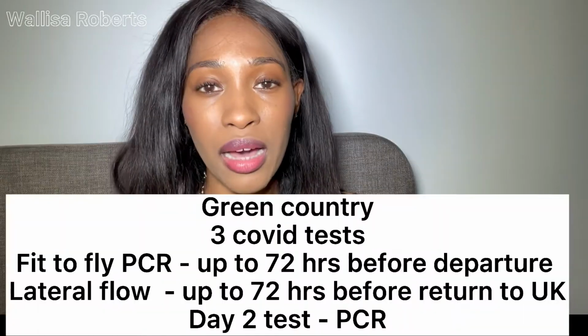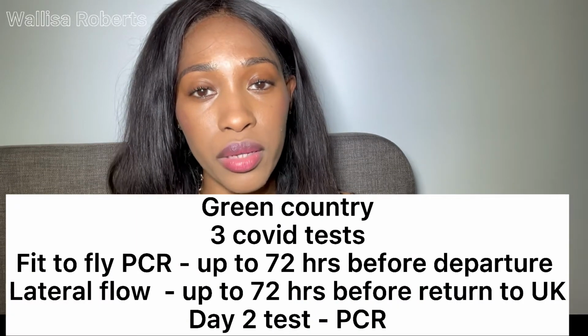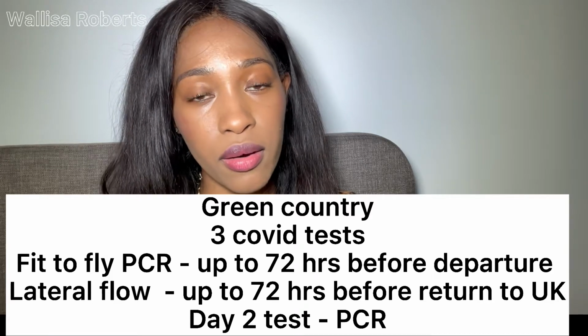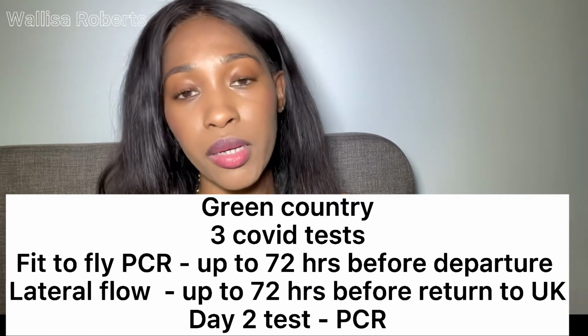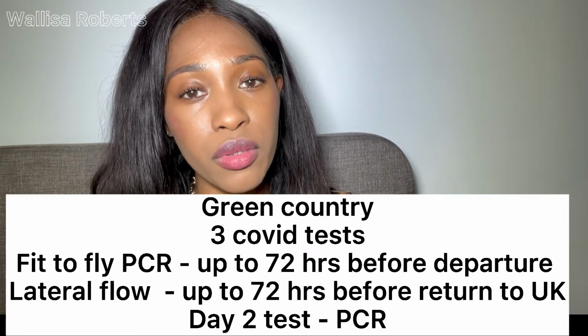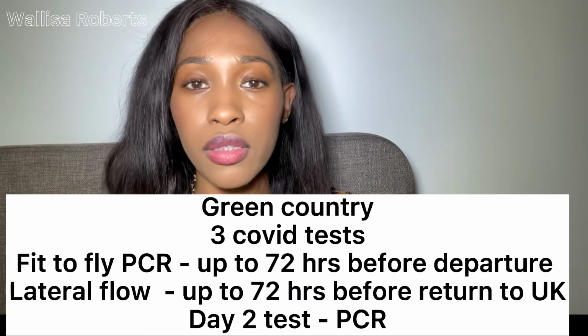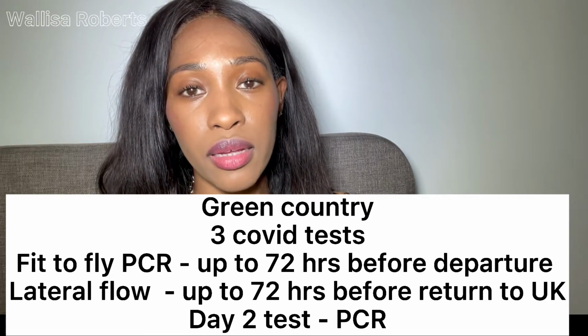So just as a quick summary, if you're going to a green country, you need 4 tests. Well, actually, let's say 3 tests, and whether or not you need a 4th test depends on the country you're going to. So for the UK, you need a fit to fly PCR test, which you can get done at Boots or Regenerative Clinic. I'm recommending those 2 because that's what I've used. You then need a lateral flow to return to the country, and finally you need a day 2 test.